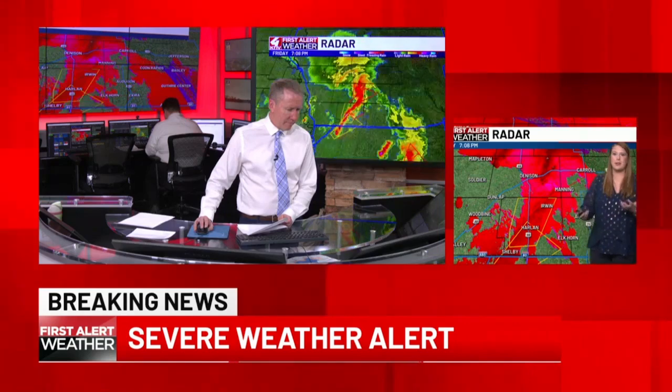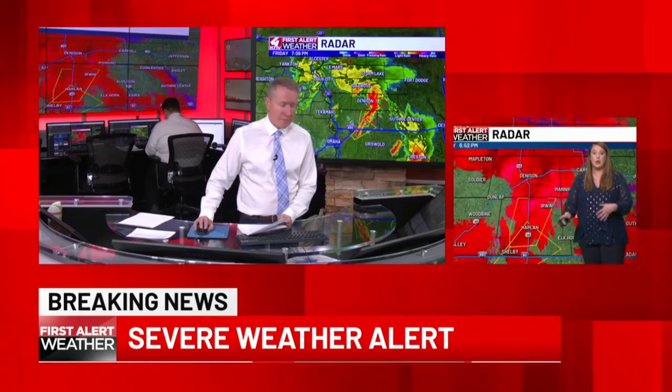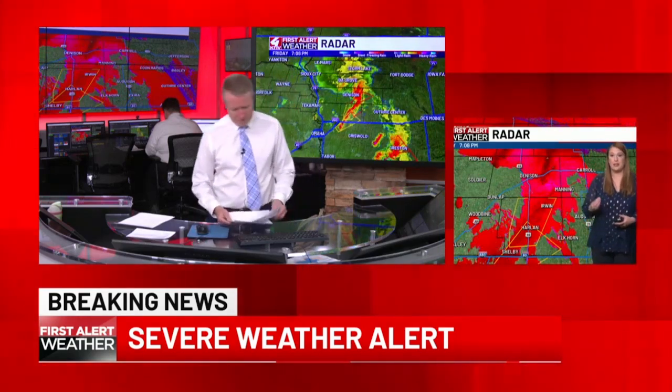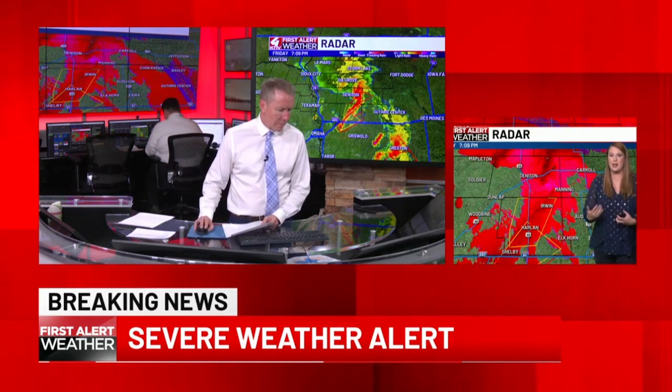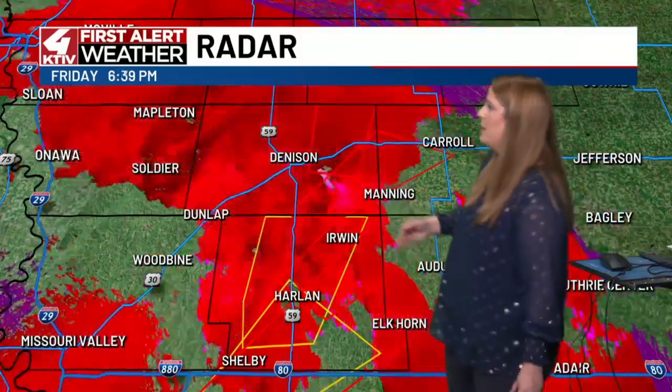Yeah, they're kind of transitioning from that classic supercell now over to a line, but as we know, very typically in this area, we can see lines have what we call QLCS tornadoes, and that's what we're kind of transitioning to, is this different type of condition here within the storm.